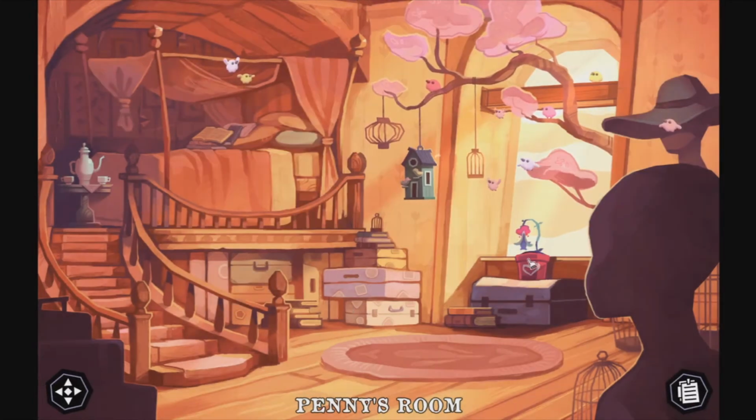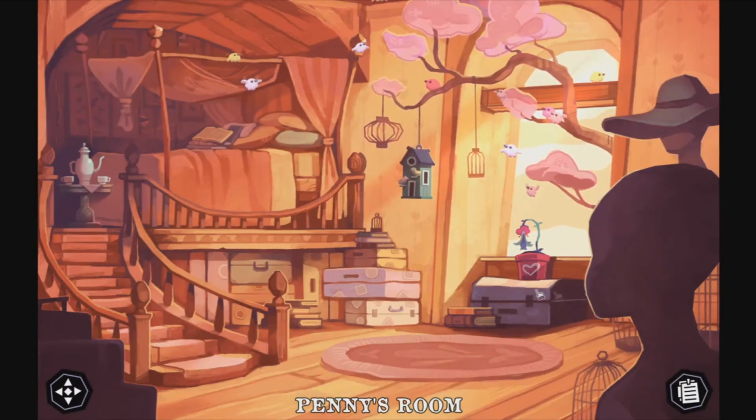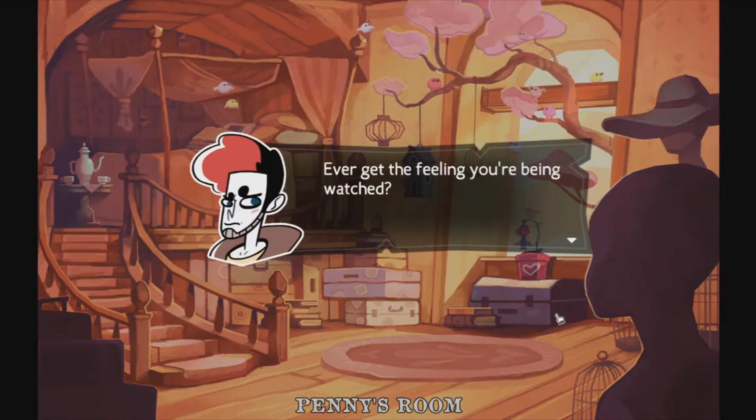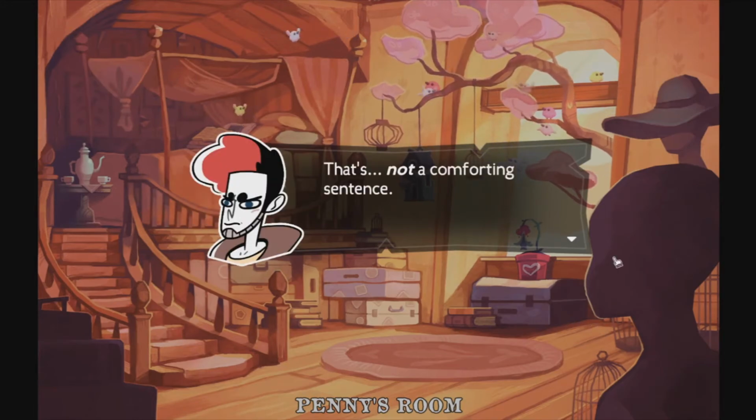Traveling cases. Empty. All of them. That's a big window. Ever get the feeling you're being watched? The mannequins don't have eyes, though. That's not a comforting sentence.